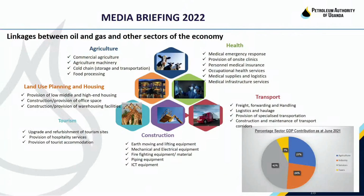Now, in terms of macroeconomic benefits to the country, you are aware that the gross domestic product, GDP, of Uganda was estimated at about $37 billion in the financial year 2020-2021. Now, this GDP is expected to be significantly enhanced by the massive investments anticipated in the sector and through the linkages between the oil and gas and other sectors of the economy like agriculture, tourism, manufacturing, transport, among others.